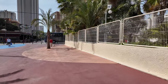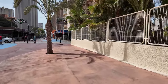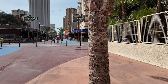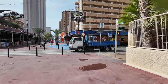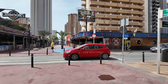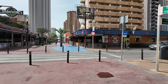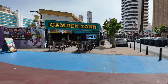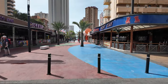Anyway, now we're going to head on down towards the main area of the nightclub square, and there is some good stuff coming up down there. If any of you watched the night videos that went up the other day, you would have seen how good it looks down there now. Not as busy as it normally is, but it isn't really the start of season yet. There are still people here. There's a beautiful Camden Town. They have got music on, so I'm going to have to shift my arse on a bit.